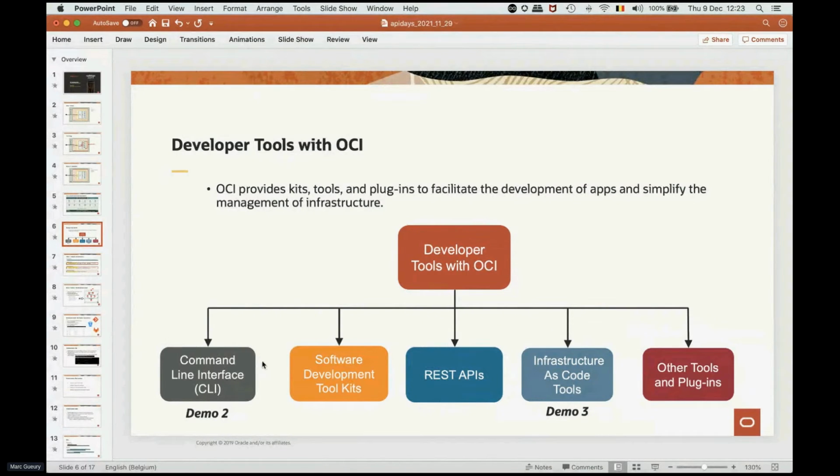So first, and that will be my demo 2, I have a command line interface where I can just run some commands to create, for example, in this case, an API gateway or modify it. There are also software development kits that allow you to create, modify, and delete things inside your cloud, and that can be used for programming languages like Java, Node.js, Python, Ruby, .NET, and so on. So we have a lot of development toolkits that do exactly the same.